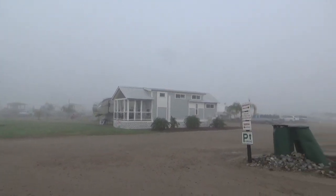Look how foggy it is today. Ooh, foggy. Hope it clears up. We're going into the French Quarter today. Don't miss our video on our trips to the French Quarter.